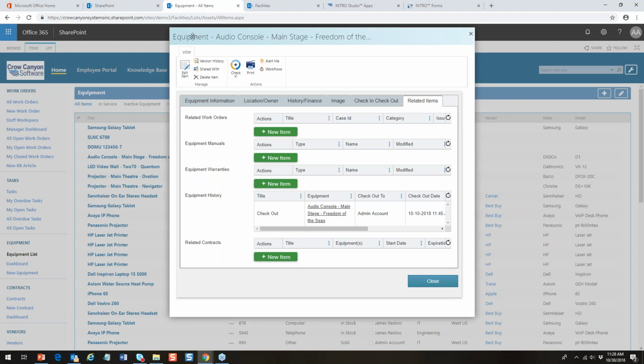If you're maintaining equipment, you want to know what contracts are related to it. Are they going to be due? Who's going to renew it? Who's responsible? How much does it cost? Are we going to renew it? What approval process? All that stuff is built into this system.